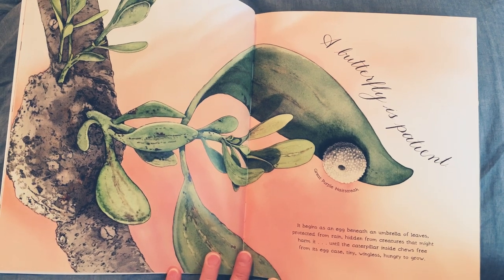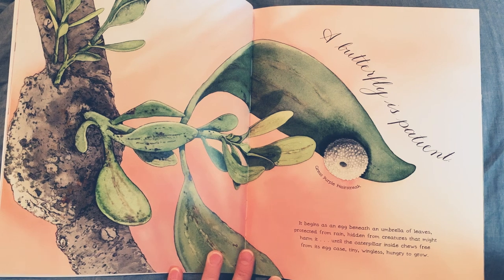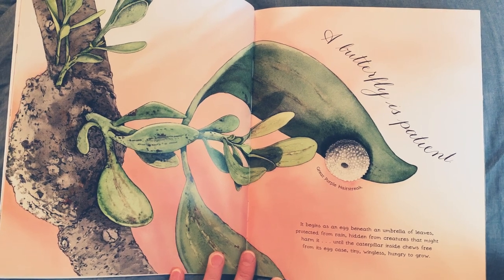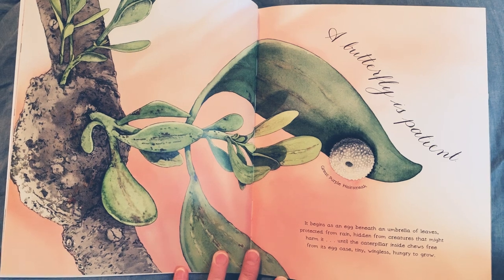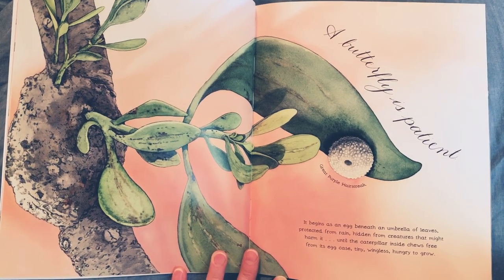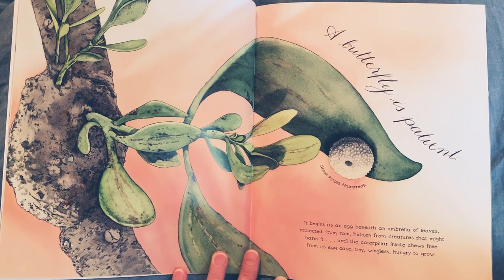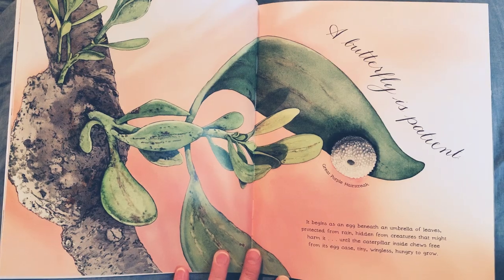A butterfly is patient. It begins as an egg beneath an umbrella of leaves, protected from rain, hidden from creatures that might harm it, until the caterpillar chews free from its egg case, tiny, wingless, and hungry to grow.